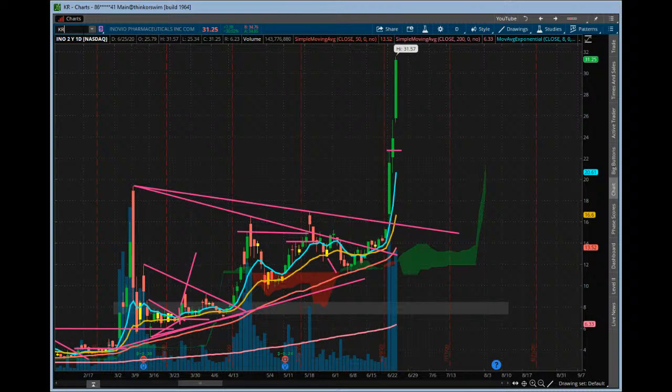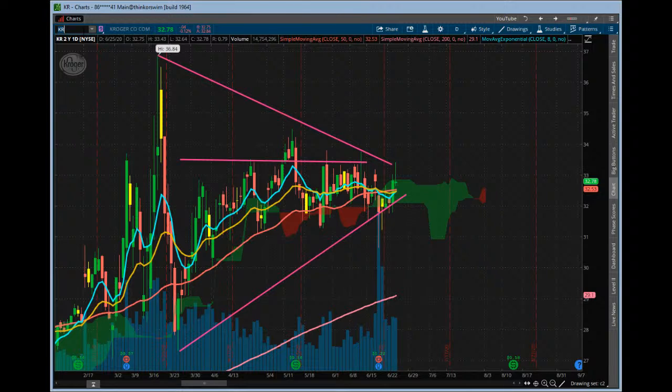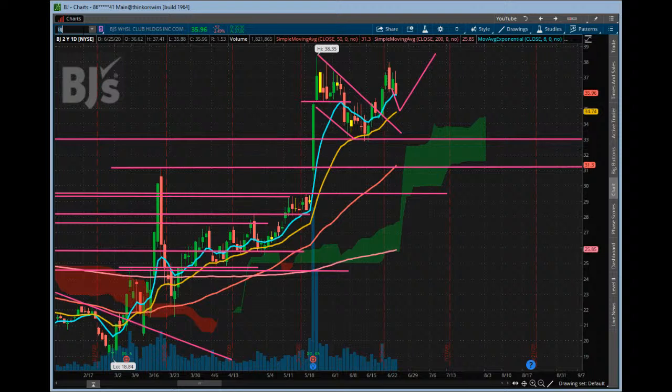Kroger. Not much of a move today, so basically down 4 cents here and still hanging out in the triangle. It did try to push up a little bit there, but pulled back into that triangle range. Just can't break out even after earnings. So BJ's pulling back a little bit. It's at the 80 MA, so let's see if that holds there for you.